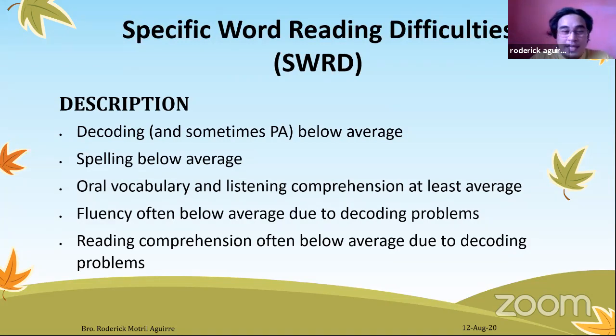Next would be reading comprehension, often below average due to decoding problems. But I said again, if our students are not fluent readers, they will struggle with comprehension. They cannot focus, pay attention on getting meaning because they're focusing on sounding off or barking at print, sounding off the sounds in the words and stringing the words to make phrases and stringing phrases into sentences. And it's a lot of work for struggling readers.